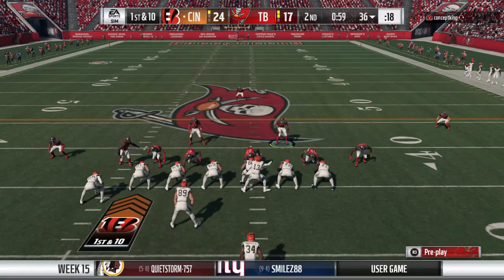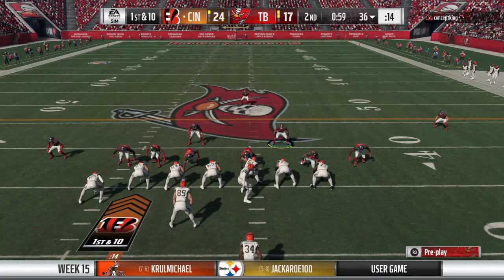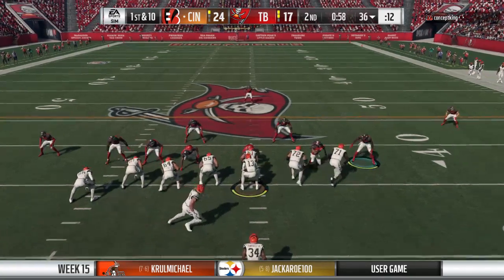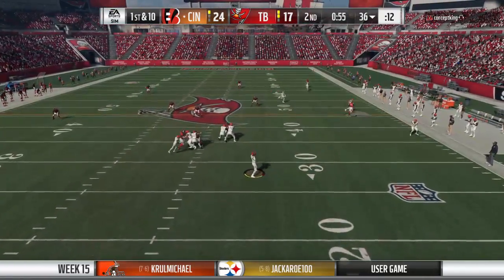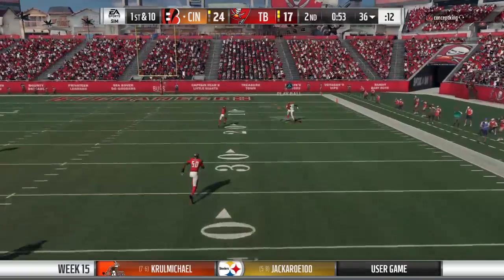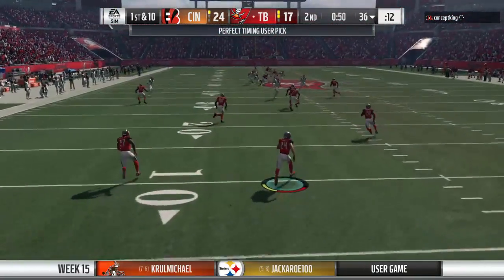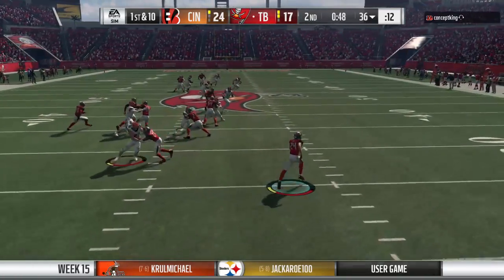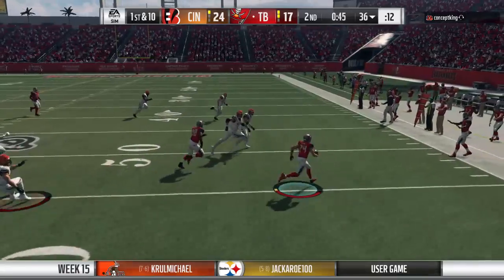And some changes here as the D-line separates some. On first down, it's Taylor. He's going to float this one deep right side. And the defense has it covered. It's intercepted. Picked off by Brent Grimes. And he's got some space here.